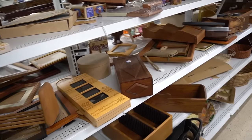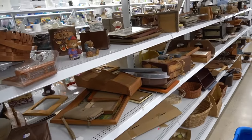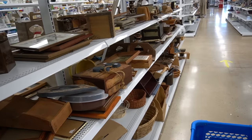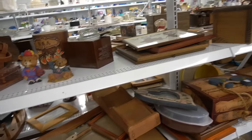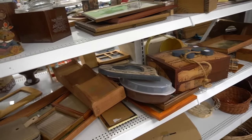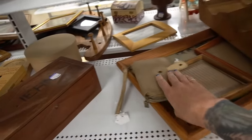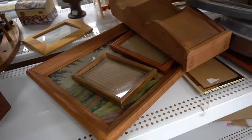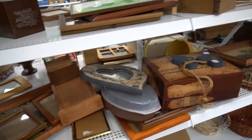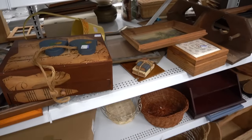All right, so I'm just taking you down the brown aisle. I like to look in the brown aisle because there are frames and the potential to find artwork. There are baskets. There are usually good things hiding in the brown aisle. So I noticed this piece right here. I lift some things off of it. It is a print and I don't really do a whole lot with prints. I prefer original artwork, so I pass on that.